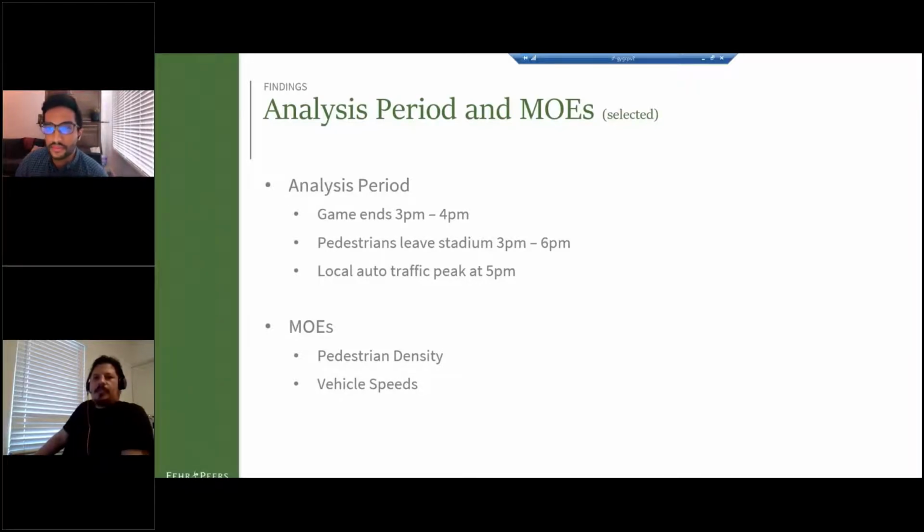Pedestrians normally take about 3 hours to get in and out of baseball events, according to the data that we captured for the A's during the 2017-18 season at their current location. Therefore, game-related vehicular activity takes about the same time. This causes some overlap with the local traffic peak hour at 5 p.m.